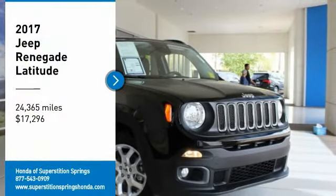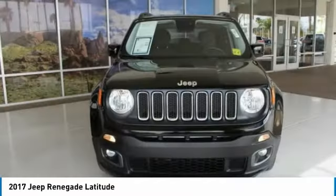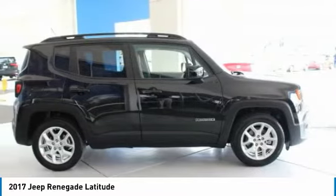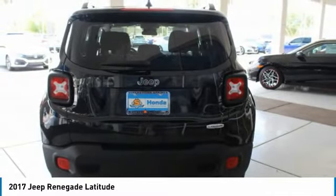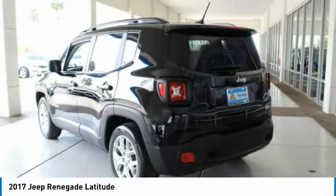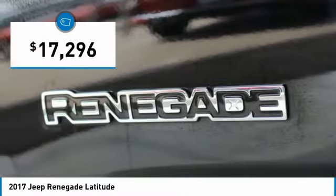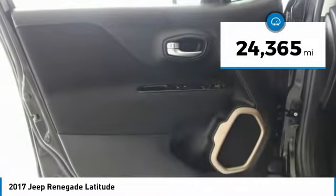Stop by and take a look at the 2017 Jeep Renegade. The Jeep Renegade offers full-size capability built in a smaller SUV. The Jeep Renegade is an incredible combo of smart technology, cool colors, and innovative materials. It has a capable command center with the tools you need for discovering everything that's out there, and is priced below $20,000. This vehicle has less than 25,000 miles.